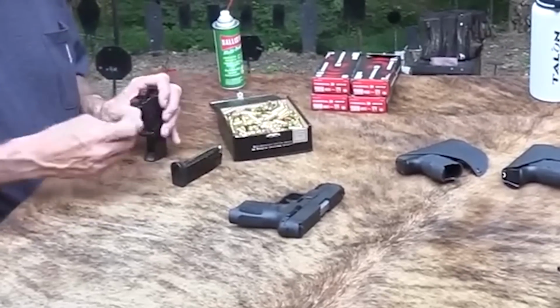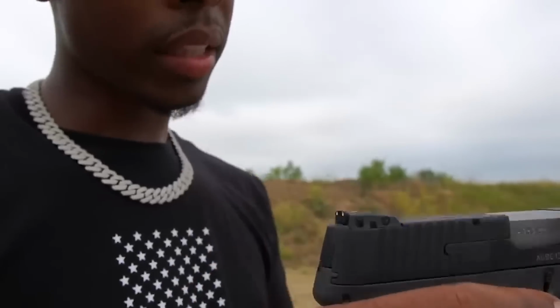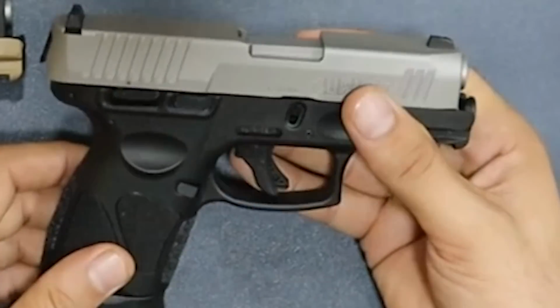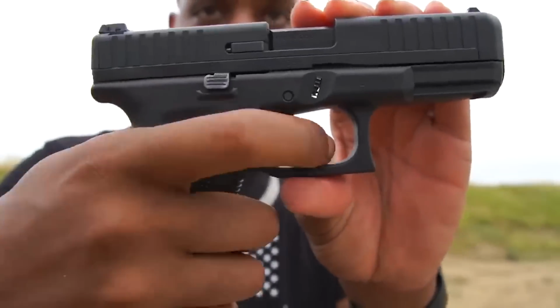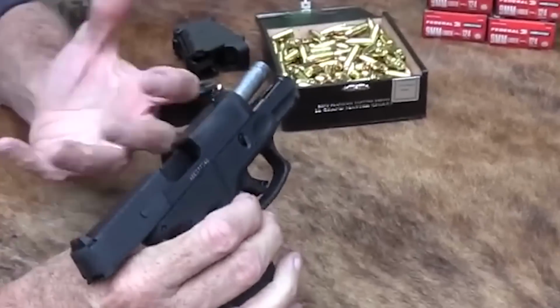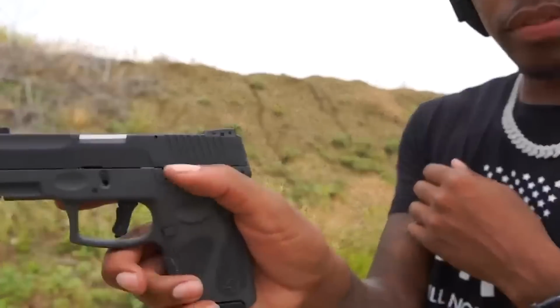It has a manual external and internal trigger, an accessory rail, and high-profile sights with a fixed front and an adjustable rear sight. The G2C is an older version of the Taurus G3C, which is about $20 to $30 cheaper than the G3C. It makes a great home defense pistol due to its stellar reliability and 12 rounds 9mm capacity.